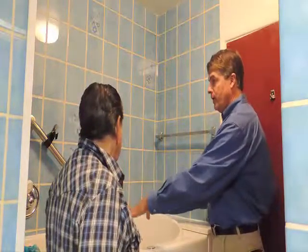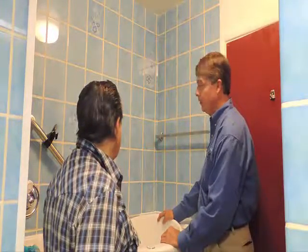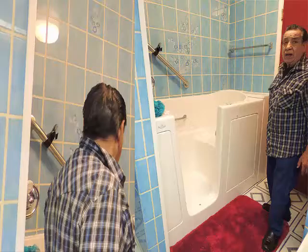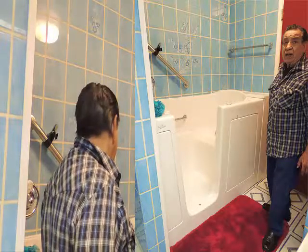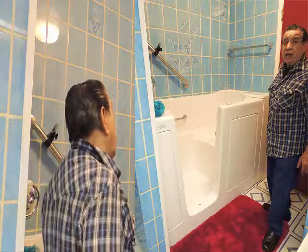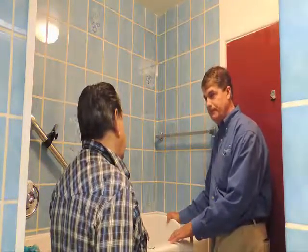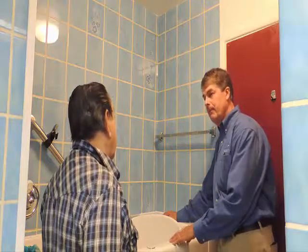Now, the installation is beautiful. This was where the tub shower was. And your tile is just very nice. And this looks like it was built to be here. Yeah, I put that tile in. Well, we had a regular tub in there, but she was having a hard time getting in and out. And I was thinking sooner or later she's going to fall down. You said she had a joint operation. Right. They replaced her hip.